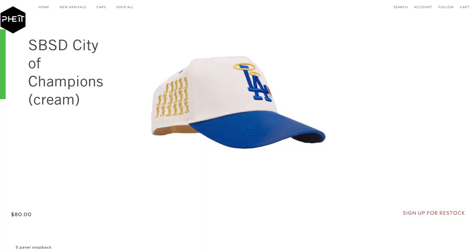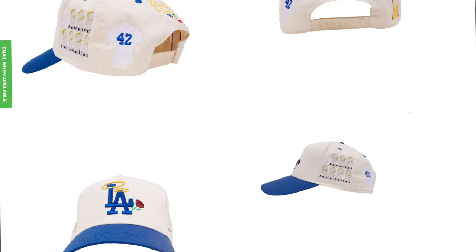And the next couple of hats that I'm picking up is a City of Champions LA hat. I can't figure out if I'm gonna do the cream or just the blue hat. I like how they have all the championships of the Dodgers and the Lakers on each side.